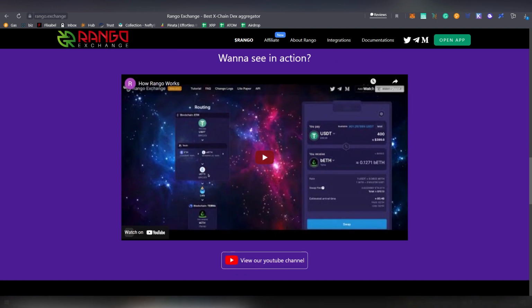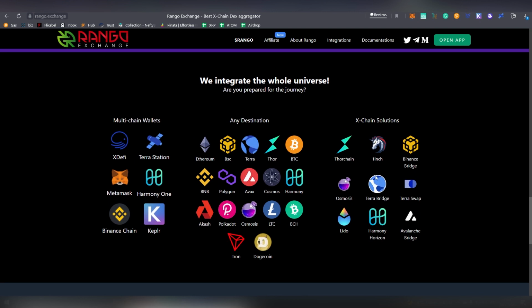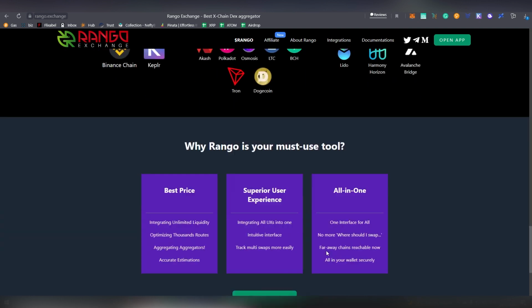And here is a bit of a tutorial also, but obviously you want to look through this video on how to do it. Now there's a couple of wallets that are supported here: XDeFi, which is kind of an up and coming wallet, something that I have to review at one point, Terra Station, MetaMask, Harmony One, Keplr, and Binance Chain Wallet. And there's multiple chains here: Polkadot, Litecoin, Bitcoin Cash, and a lot of exchange solutions here as well.